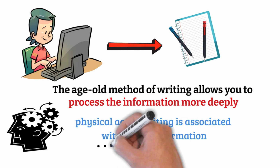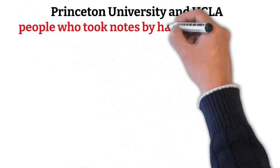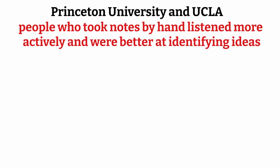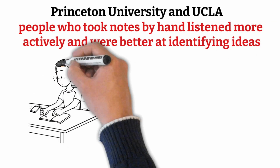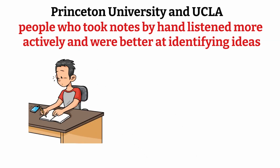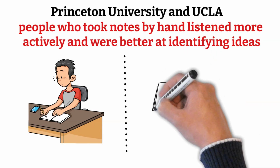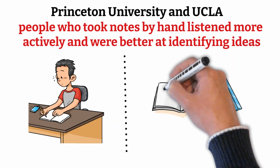Several studies have taken place around this idea, including one at Princeton University and UCLA, where researchers found that people who took notes by hand listened more actively and were better at identifying ideas. Handwritten notes also provide a sense of creativity and personalization that typing can't. They can be organized in a way that makes sense to you, with key information highlighted and additional scribbles added along the way.